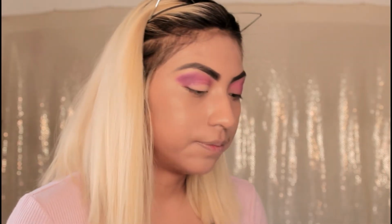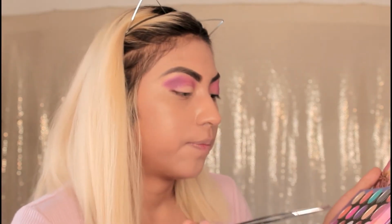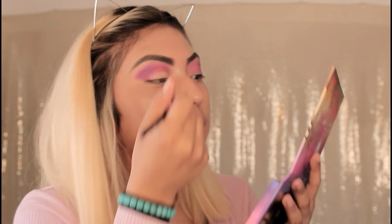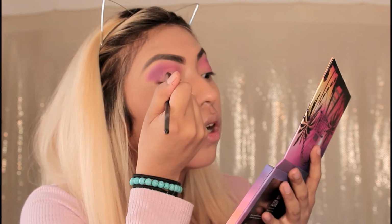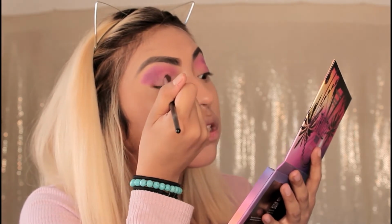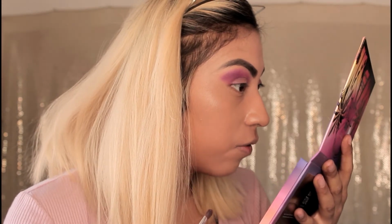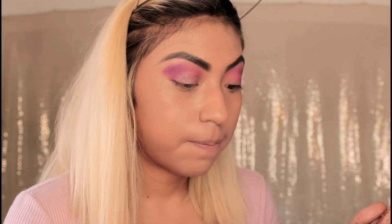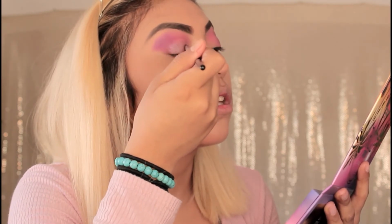I'm going to grab my shimmer brush, and I'm going to grab Solis, grab a little bit and just put it on. Ooh! This baby is a shimmer. Okay, this is beautiful. I'm talking about 10 out of 10. I give this a 15. And now I'm going to put concealer on the other eye and apply the same shimmer.